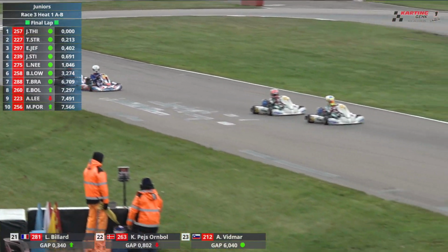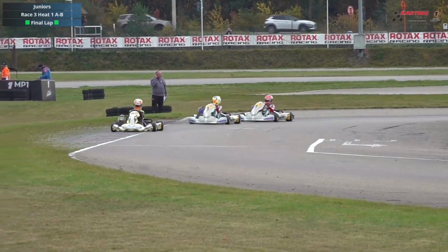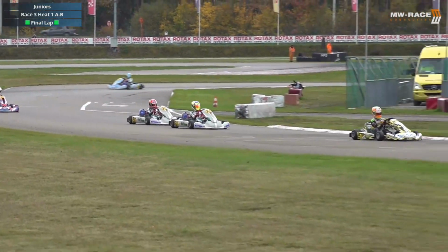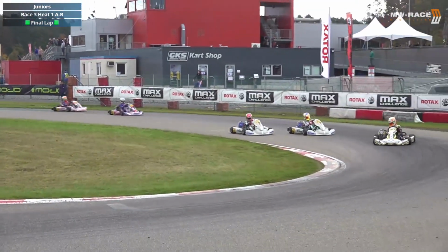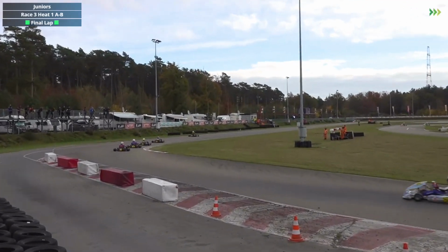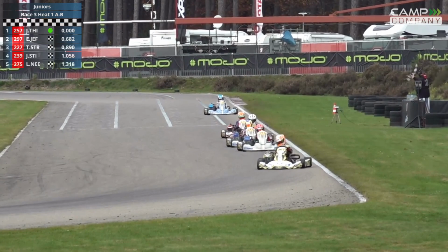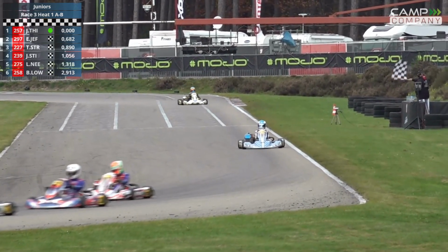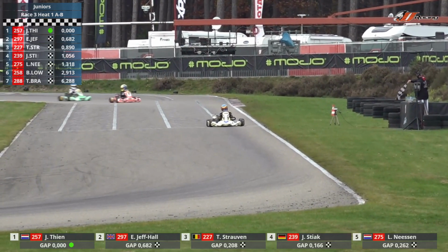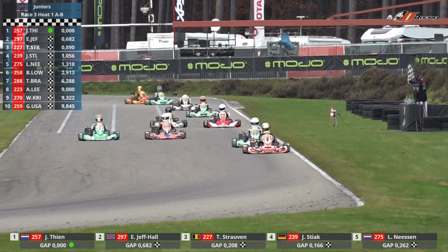Jaden Thien is holding on, shuts the radiator flap down very firmly as he makes his way through turn 10, and now 11. Okay, the checkered flag is going to be waved out of the final corner. Ethan Jeff Hall sends it up the inside of Strauber. Will Strauber get the cut back? But it's Jaden Thien that wins Heat 1 in Junior Rotax, ahead of Ethan Jeff Hall, Thomas Strauber, Janis Diak, and Luke Neeson. The top 5 are covered by 1.3 seconds at the end of it all.